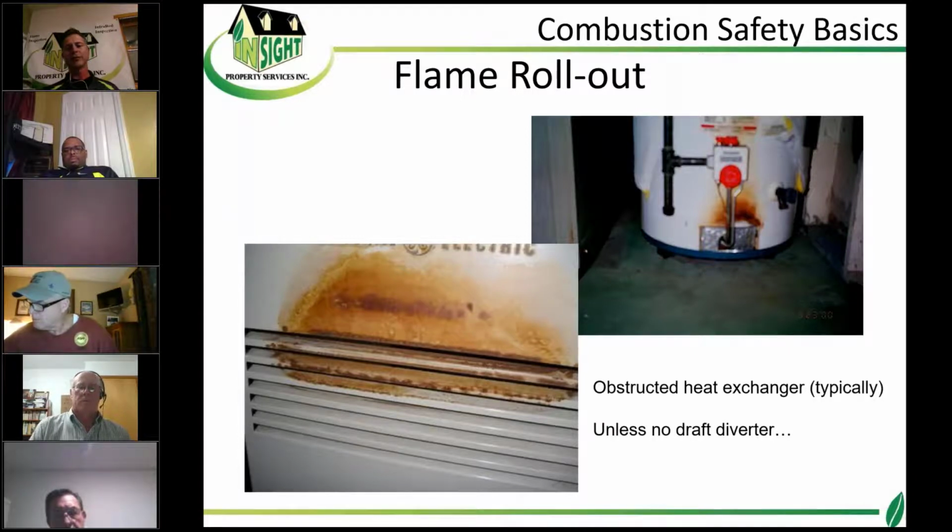Sometimes it's because there's no draft diverter on top and you're getting bad draft air coming down. But again, in my experience, typically they're obstructed heat exchanger issues. And again, as we get more sealed combustion units, we're not going to see many of these flame rollout issues anymore. But if you see it, obviously we're writing it up.